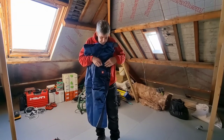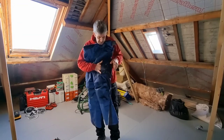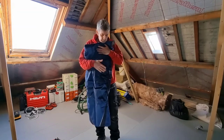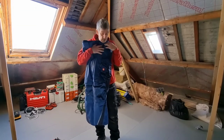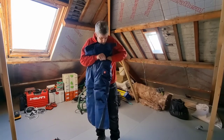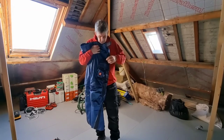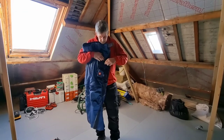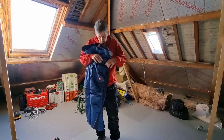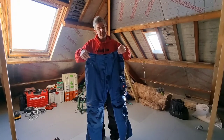Velcro pocket there. Another side Velcro pocket there, which feels like a credit card pocket, if you're lucky enough to have a credit card that isn't maxed out. And then a popper pocket there. So plenty of pockets, but just none of the holsters like the Scruffs has got.